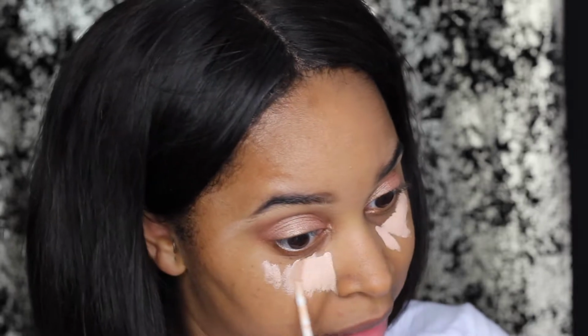Okay, so I showed you guys the concealer on my brows, so I'm going to try to use that again. I actually got another color as well in medium 20. If that was 26, imagine what 20 looked like. But we're going to try it and see. This is definitely not a medium color.